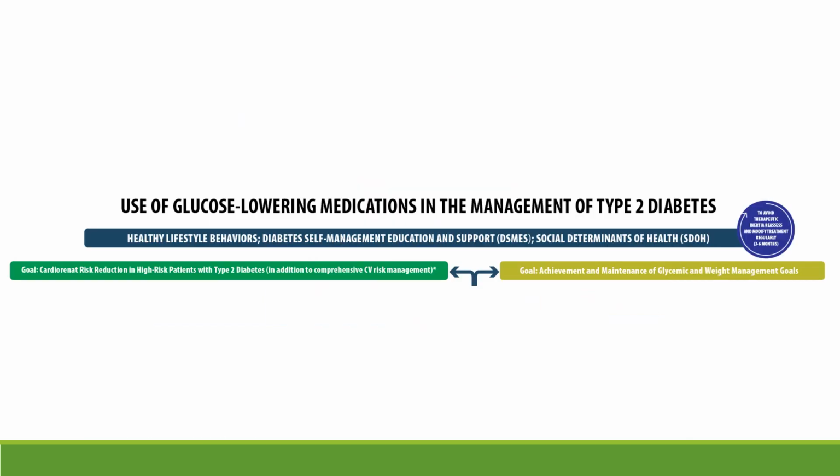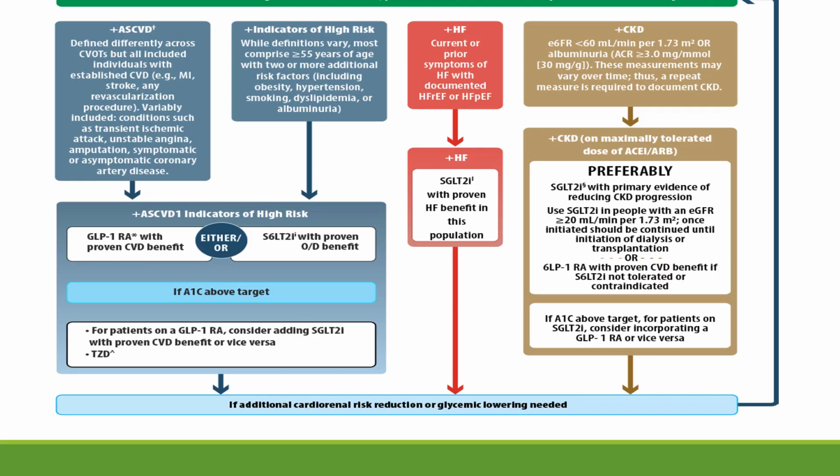So just to look a little closer at this, at the top of all of the management plan is diabetes self-management and education, lifestyle, and social determinants of health, because obviously these things impact all care plans that we make. And then overall, thinking about cardiorenal risk reduction and achievement of glycemic control and weight management. So right at the get-go, it's saying you're not just looking at glucose here. You're not just trying to lower glucose. You're looking at the cardiorenal risk reduction, glycemic control, and weight management. And so how do we do that?